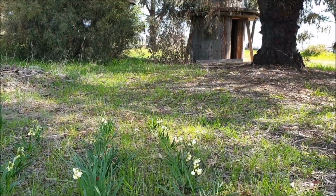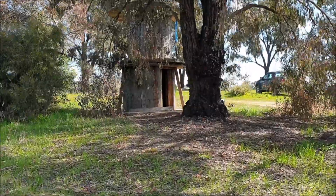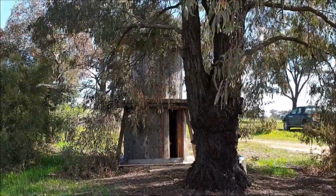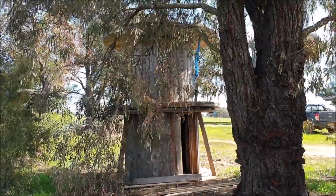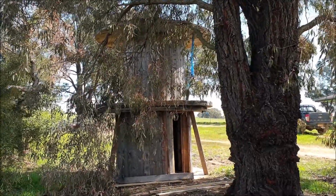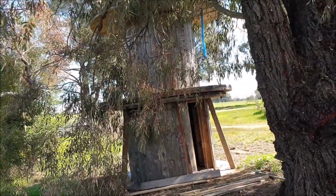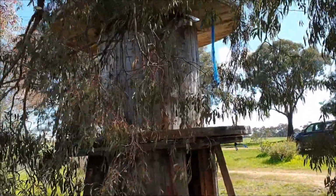And while we're here, I want to show you the girls' cubby. It's so cool. We got given 2 of these gigantic wooden spools, and Spencer has put one on top of the other. It's not finished yet. We only just started doing it a couple of weeks ago or last week or something like that.